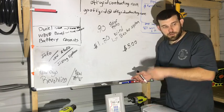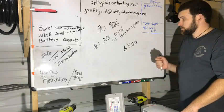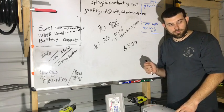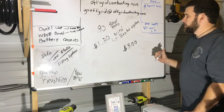Or you can have it as a backup to your power. If the power was to go out, you've got your system, and we can set it to where it automatically switches over to your solar. So you're not running off your solar all the time.